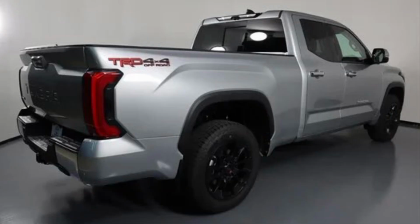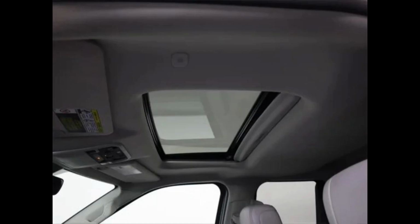Here's just another shot from the other side. All silver, all black. These are those Limited TRD off-road wheels, which I know everybody seems to like. There's a good look at the moonroof. As you can see, this is like your moonroof that you would normally see in a 14 to 21 CrewMax there. It's there if you want it, and that's a good thing about it. I never understood why they never had a moonroof option in the double cab.